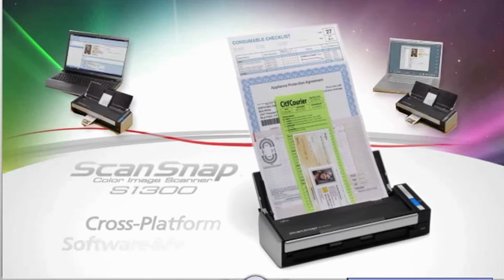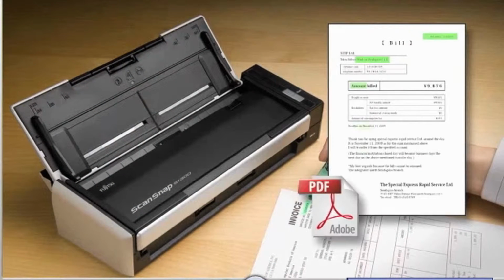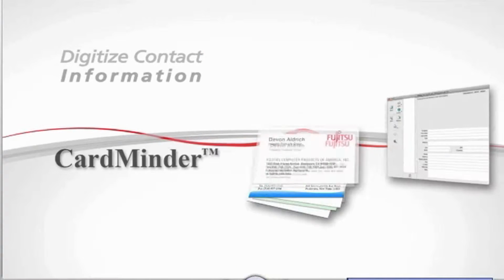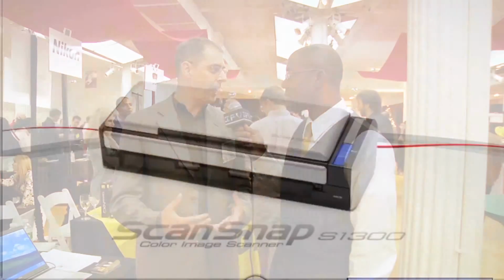Well, that's the point we want to make here. Obviously, it's about digitizing paperwork very easily. It's about reducing the amount of paperwork that you actually have in the office, reducing the cost and expense of storing that paper, but also increasing the accessibility of that paper. Once you get it digitized, you can find it very quickly through a number of different search methods.